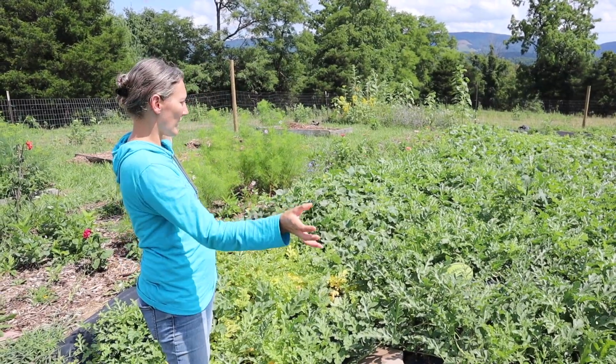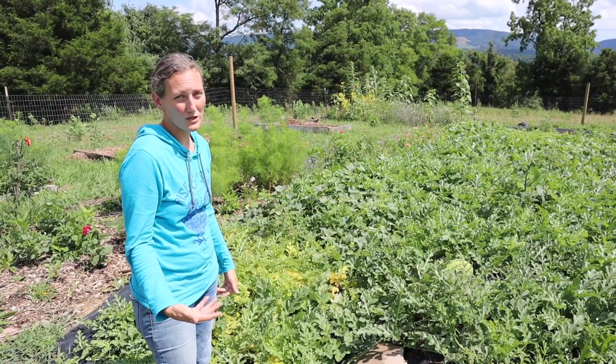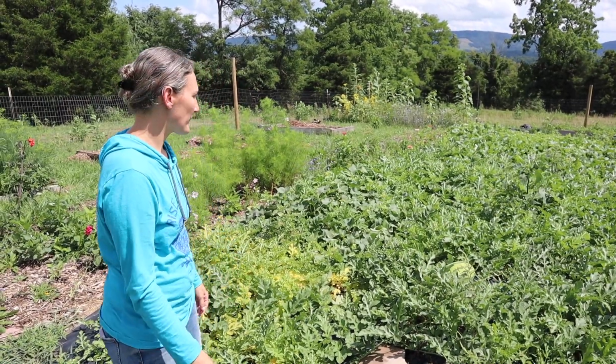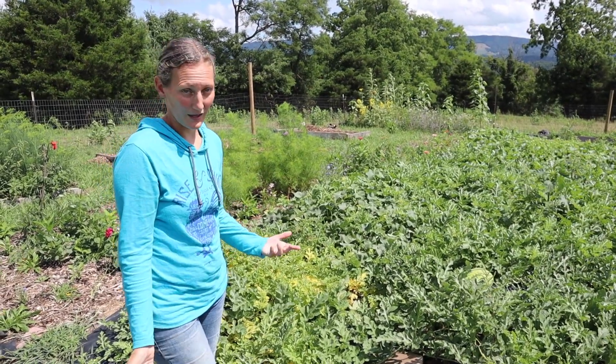There's a ton like in this forest, and I'm just having to sort through it and find them, and things are just now starting to get to the point where we can pick them anyways, but I will be very happy when we're bringing in melons on a consistent basis and I can eat it like every day.